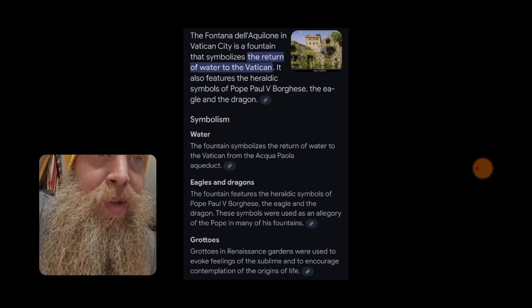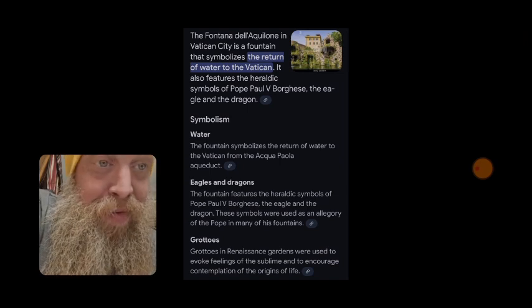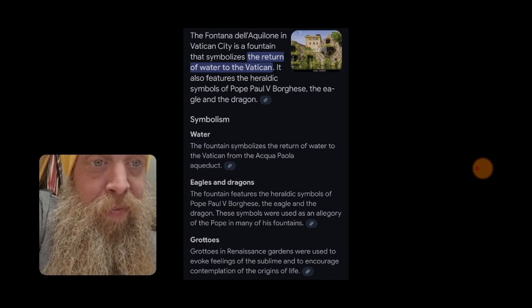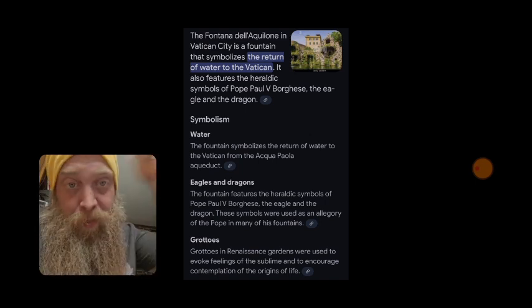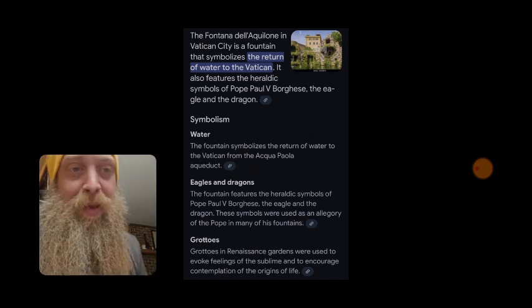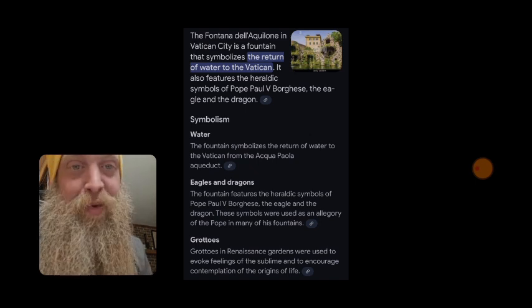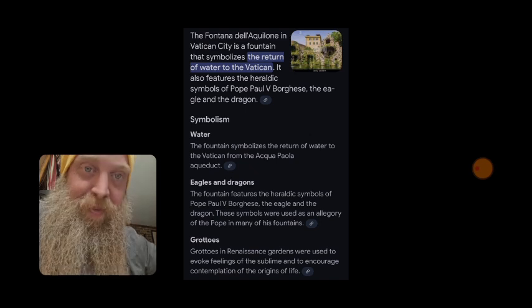Okay, yeah, this is the fountain of the eagle. It symbolizes the return of water, a heraldic symbol of Pope Paul V. Yeah, the dragon and the eagle. The as above: the super up, the up, and then the up of the up. And then the down, and the down of the down is the dragon. The bottom of the tree of life. The top of the tree of life is the eagle. And there's a squirrel that runs up and down.